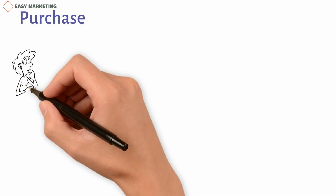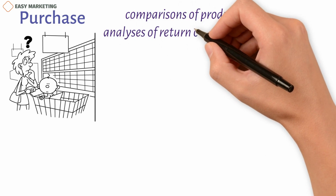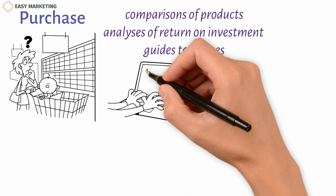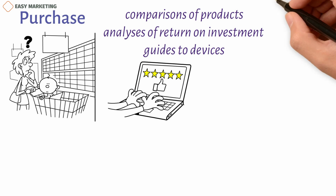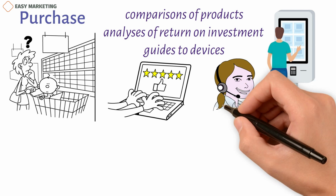Purchase. At the purchase or decision stage, the buyer has done their study and is ready to choose the product that will best meet their needs. Comparisons of products, analyses of return on investment, ROI, and guides to devices all help people decide what to buy. Case studies and testimonials are strong tools that show how your product works in the real world. Self-service purchases are made easier by online sample or demo requests, call centers, and e-commerce features.